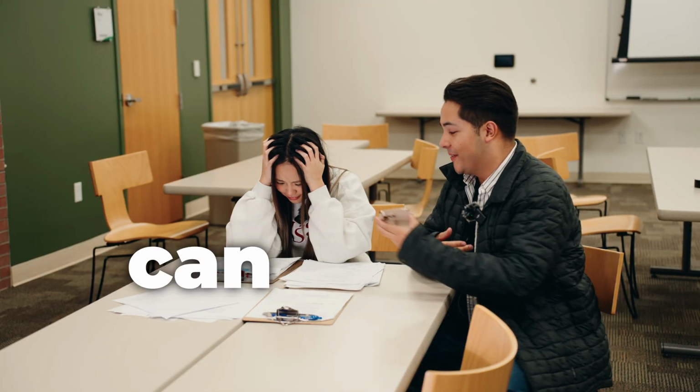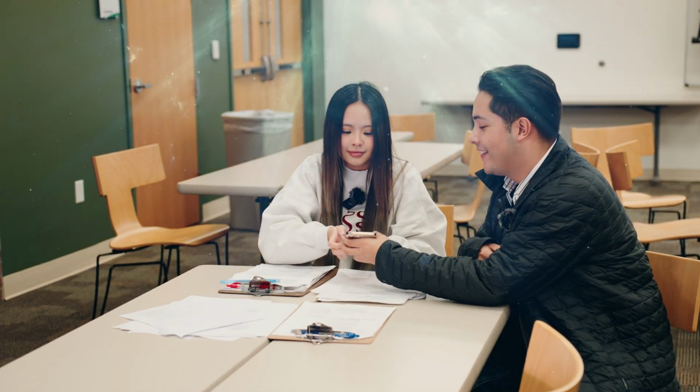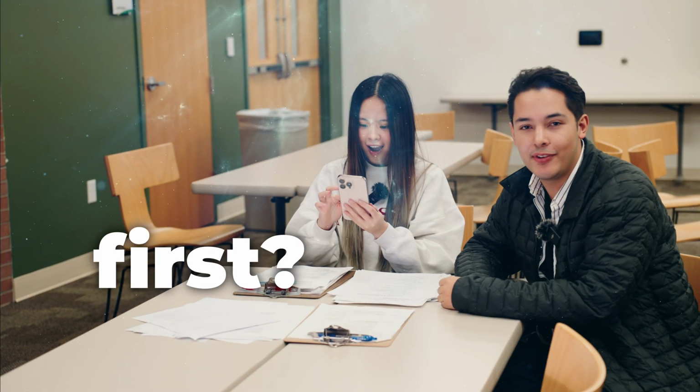With the right tools, you can become the best student in 2025. So, which app are you going to use first?